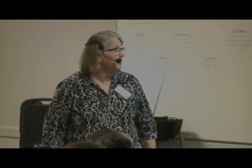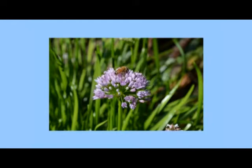This is garlic chives. It's not as purpley a pink flower. Usually they're white, but this one is light pink, and the leaves on the garlic chives are flat. Flatter, not the tubular leaves like on the regular onion chives.